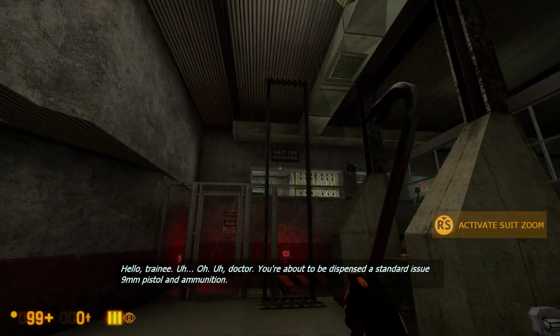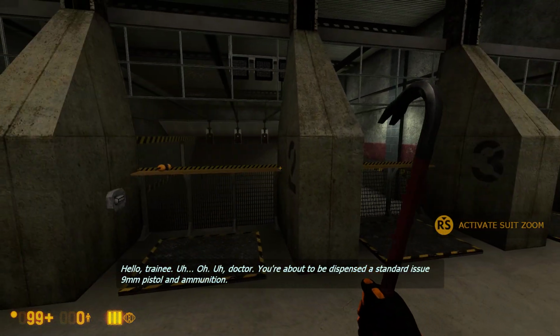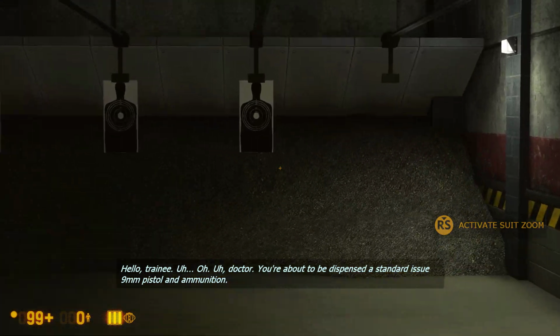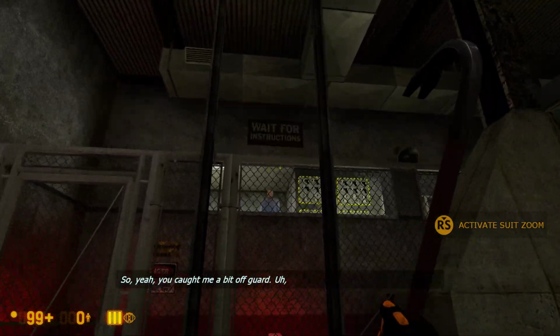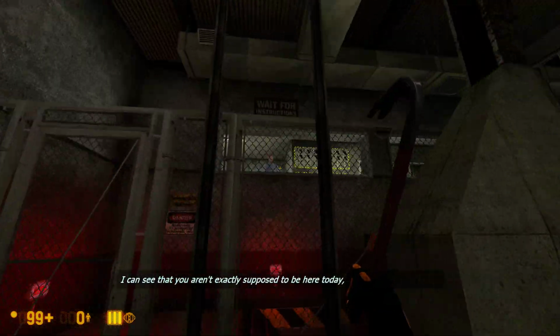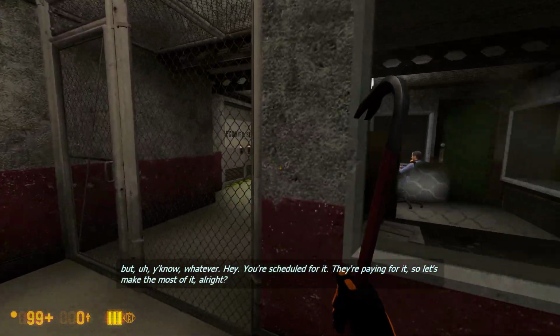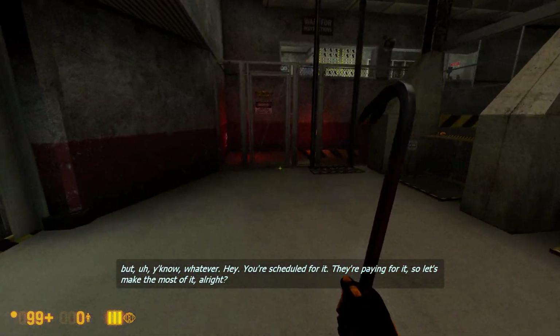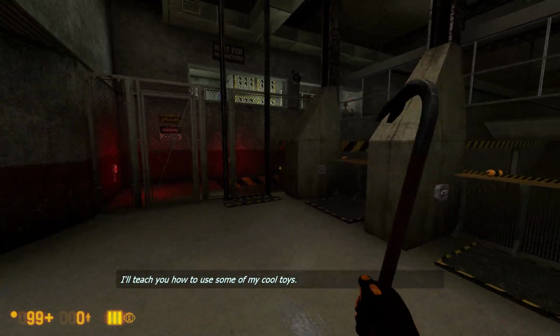Hello, trainee. You're about to be dispensed a standard issue 9mm pistol and ammunition. So yeah, you caught me a bit off guard. I can see that you aren't exactly supposed to be here today, but whatever. Hey, you're scheduled for it. They're paying for it, so let's make the most of it, alright? I'll teach you how to use some of my cool toys.